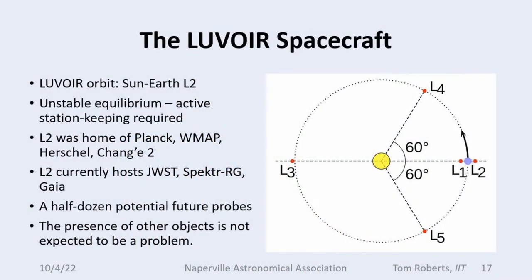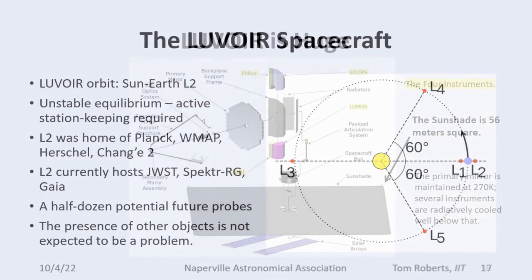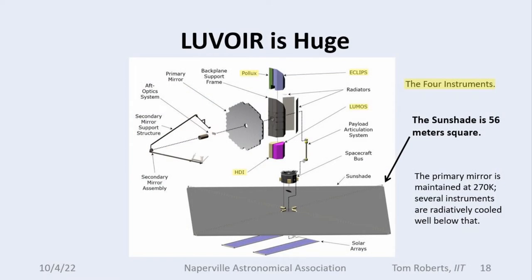Currently, there are three objects, telescopes, instruments, I'm not sure what to call them. The James Webb is the most obvious, and I believe Gaia is almost end of life and is going to be leaving soon. There are a half dozen future probes that are intended to go to L2. Not all of them will be built, but some may be. But space is large, and even though they're orbiting L2, the presence of other objects isn't going to be a problem. As I said earlier, LUVOIR is huge.